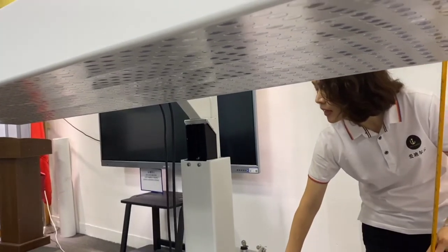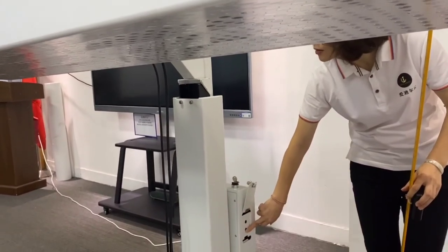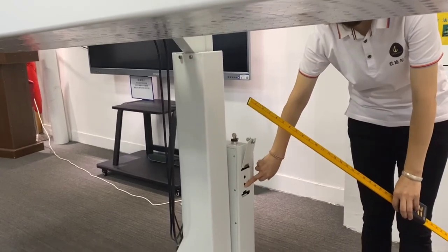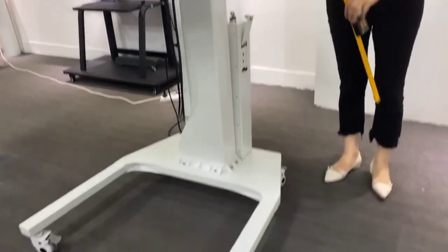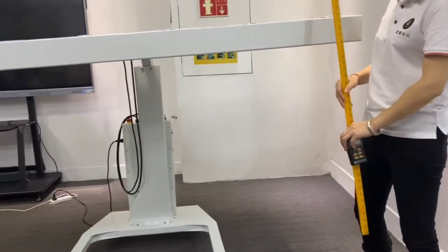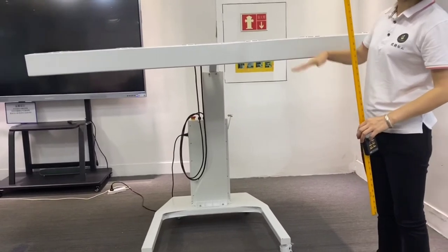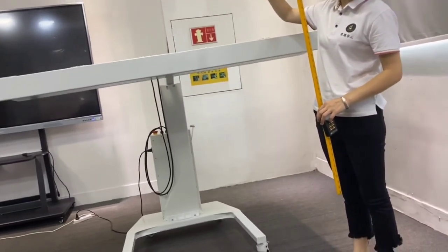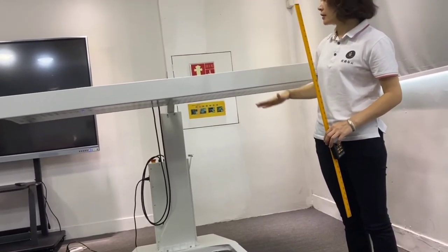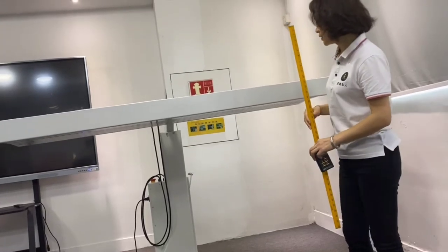We also measured the minimum height that can be adjusted from the panel to the floor. The minimum height is 3 feet. So the highest distance that can be set is 5 feet, and the minimum height that can be set is 3 feet.